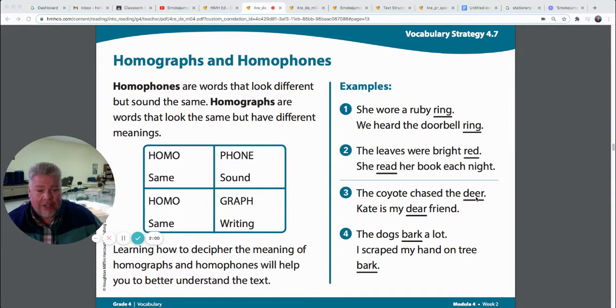The coyote chased the deer. Kate is my dear friend. Homophones or homographs? They're not spelled the same, so they're homophones. They just sound the same. A deer is an animal, and dear means somebody who you love a lot.